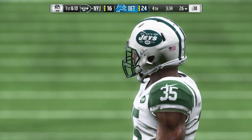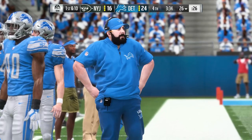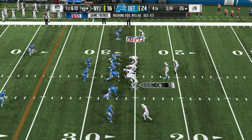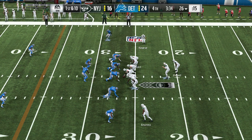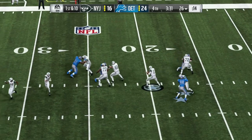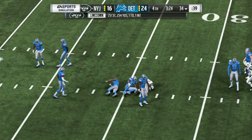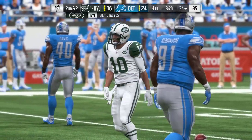And when you start plotting for this drive, when you start thinking to yourself, okay, what are we going to do? You don't go away from what you did before because that worked, but you have to be prepared for wrinkles and counters because you know they'll make some adjustments. Throwing on first is McCown. He's got his man. It's Kurz. And he'll get it up near the 35, right at the 34 here. A good pickup there, 8 yards on the first down completion.